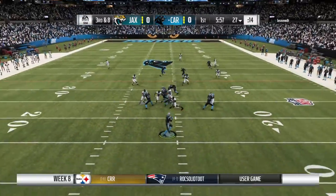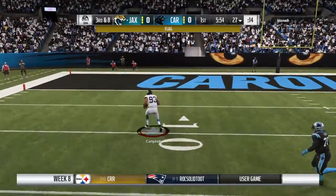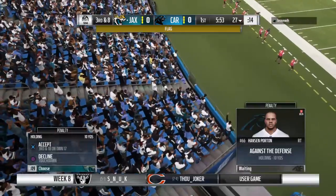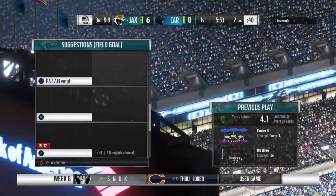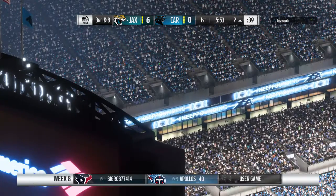Play action, it's Newton. Trying to get it to Thomas, and it's intercepted. Picked off at the 17, and he'll take this into the end zone. Now, hold on here, we do have a flag down, so let's see what this is about.